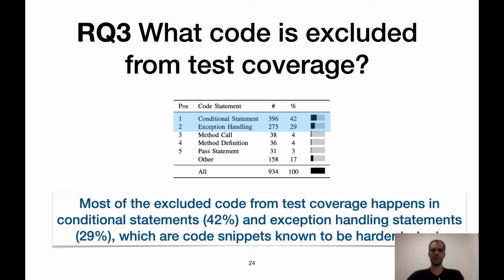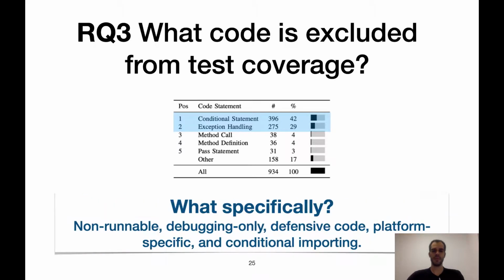Question number 3. What code is excluded from test coverage? So after inspecting the projects, we detect that most of the excluded code comes from conditional statements and exception handling. Specifically, we have manually investigated those statements and we find that commonly non-runnable, debug-only, defensive code, platform-specific code and conditional imports are excluded from test coverage.